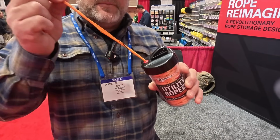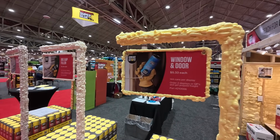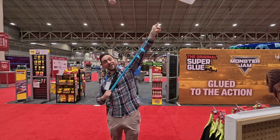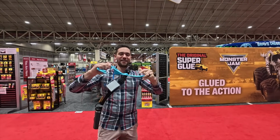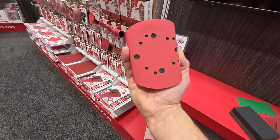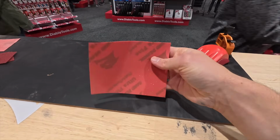Honorable mentions go out to Rapid Rope, which is basically just dental floss on steroids for utility rope. Great Stuff just came out with a line of disposable gloves that seemingly won't break, or at least are extremely difficult to break, and if you've used others in the past, you know they're easy to tear. Diablo also came out with some new sandpaper items, which make the sanding process easier, as well as double-sided sandpaper, which is nice.